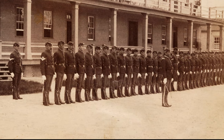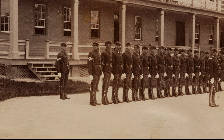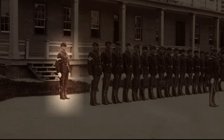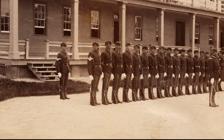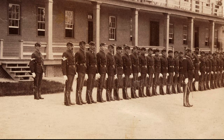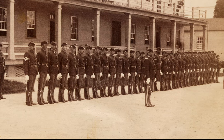Behind that primary rank of men, there are other non-commissioned officers, again, exactly where they are supposed to be, acting as file closers behind the line. So you see another sergeant behind the first sergeant, just kind of in front of the steps of the barracks porch. Something else that you'll notice about the rest of the enlisted men is that they are arranged by height, and this is very much by the book.